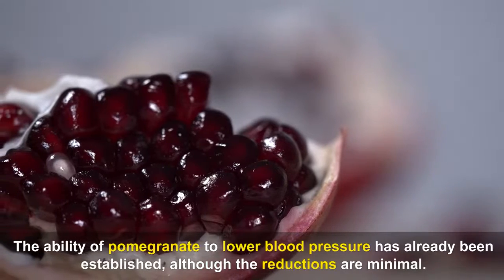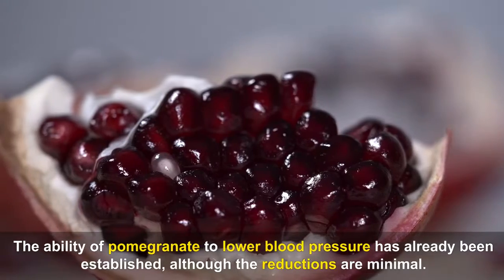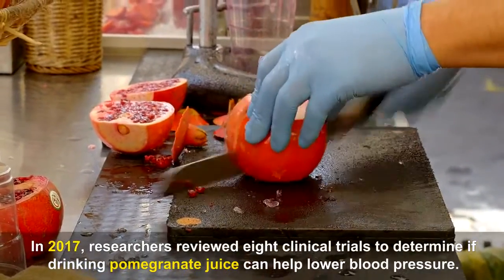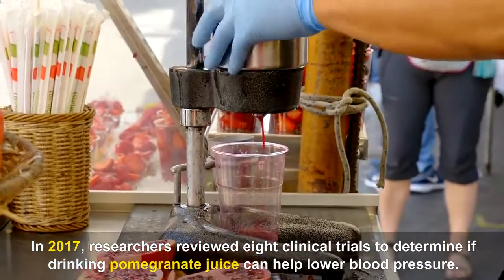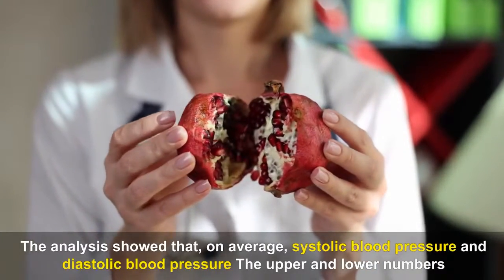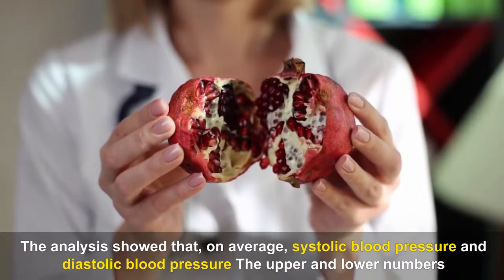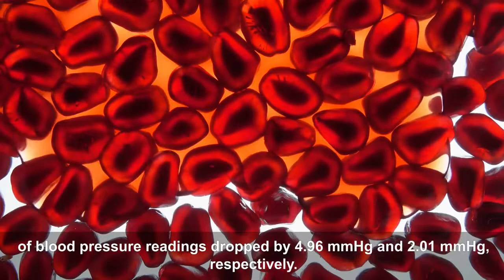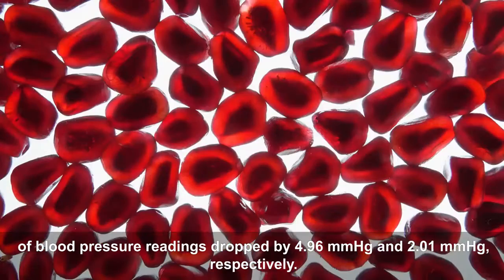The ability of pomegranate to lower blood pressure has already been established, although the reductions are minimal. In 2017, researchers reviewed 8 clinical trials to determine if drinking pomegranate juice can help lower blood pressure. The analysis showed that, on average, systolic blood pressure and diastolic blood pressure, the upper and lower numbers of blood pressure readings, dropped by 4.96 millimeters of mercury and 2.01 millimeters of mercury, respectively.